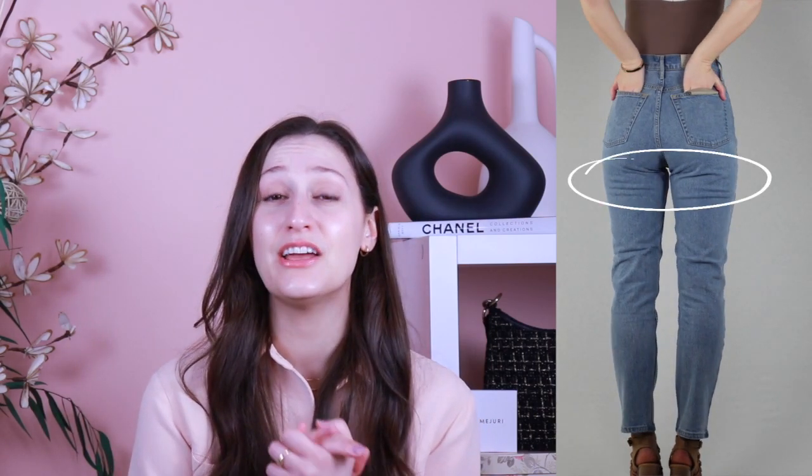It's fine. They were too big anyways, so they had to be returned no matter what. But as you can see, they were a good length. Really didn't like the derriere situation that was going on. Found that very unflattering, which is funny because these are like the original cheeky jean. I thought they were gonna make my derriere look fabulous, and that wasn't the case.